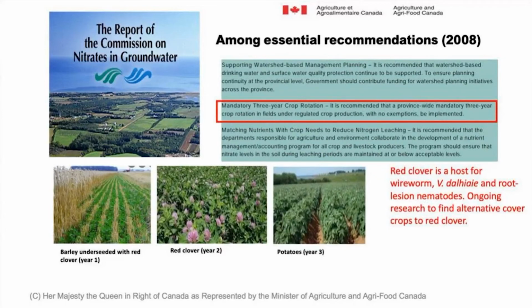However, red clover has been a host for wireworm, Verticillium dahliae, and root lesion nematodes. So it's not being adopted as it used to be in the past, and we have ongoing research to find alternative cover crops to red clover. In addition, red clover in its second year traditionally is incorporated in fall, which contributes also to release nitrogen and increase nitrate leaching to groundwater.